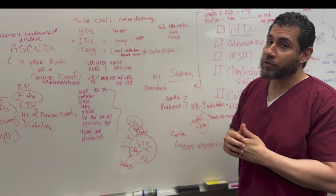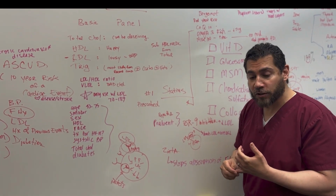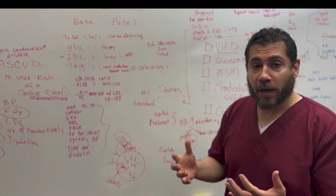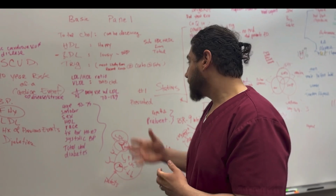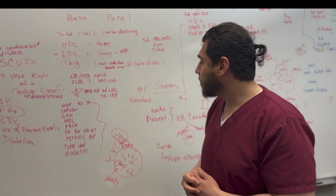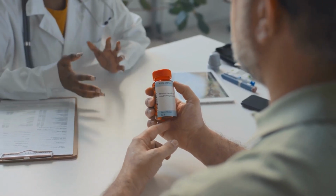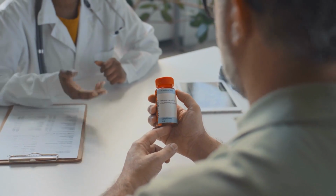However, it comes with some side effects, and not everybody wants to take them. Liver enzyme elevation, muscle aches and pains called myalgias, and there has been some concern about some cognitive function decline in elderly patients. So something to think about before we start to put you on that. We're looking at your risk factors.